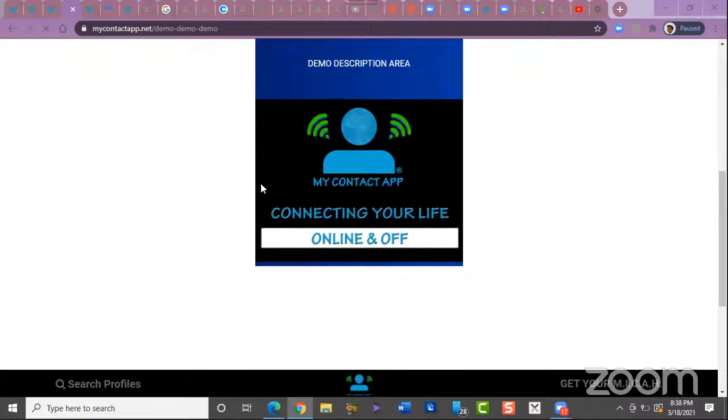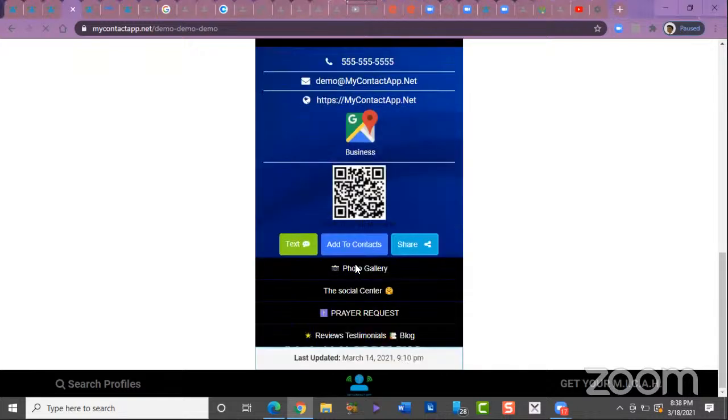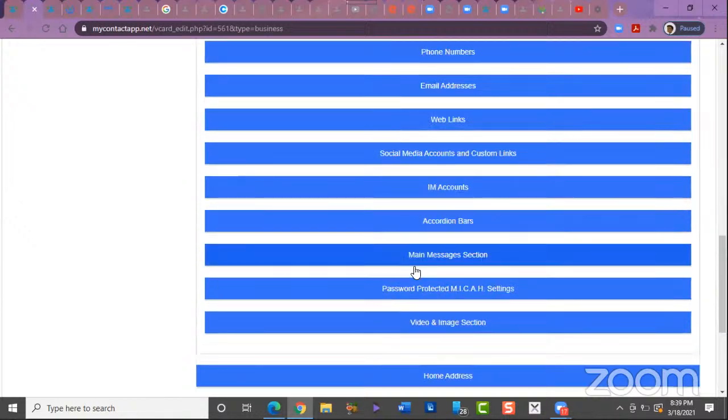And then, you know, a way for them to be able to get a hold of you. The map we'll get to in a second. QR code, they scan there, it takes you there. And this is so simple to make. Let's go back to it. All right, so we've done all these steps. We're at past main message.